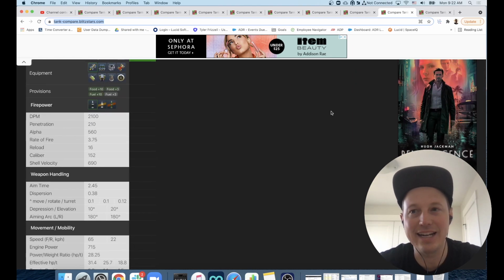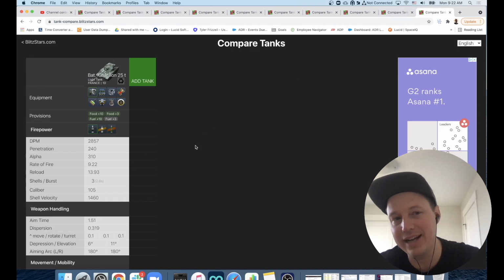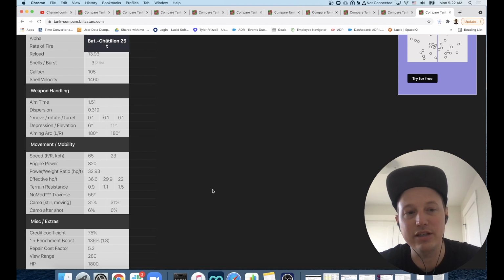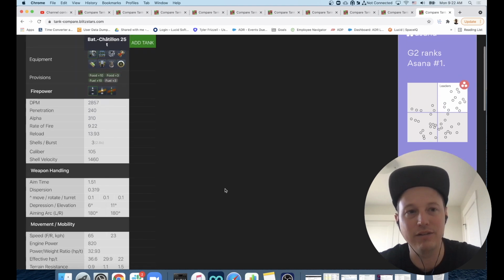Then lastly, at tier 10, may not catch you by surprise, but it is the Bat Chat at engine power to weight ratio of 32.93 and a top speed of 65 kilometers an hour.